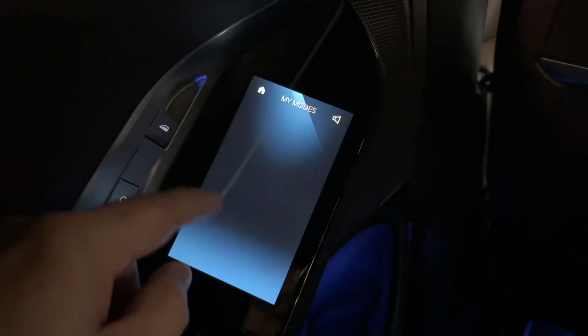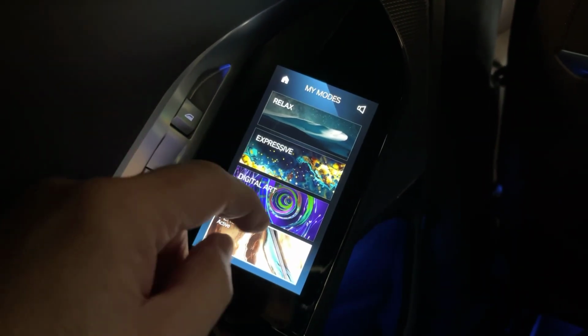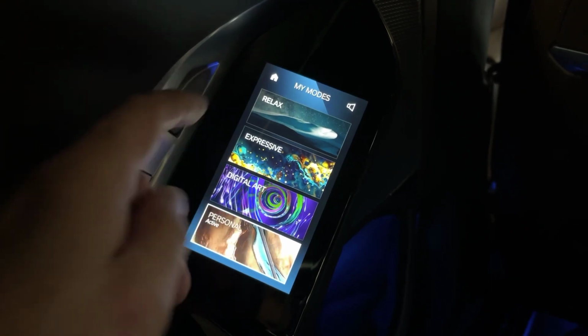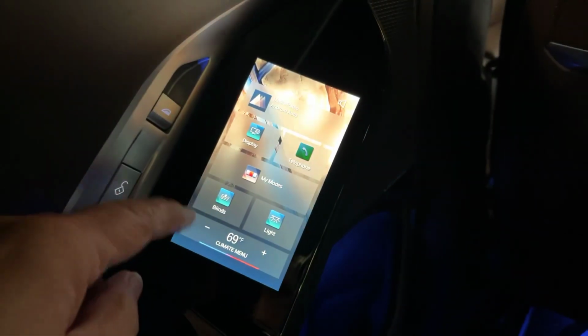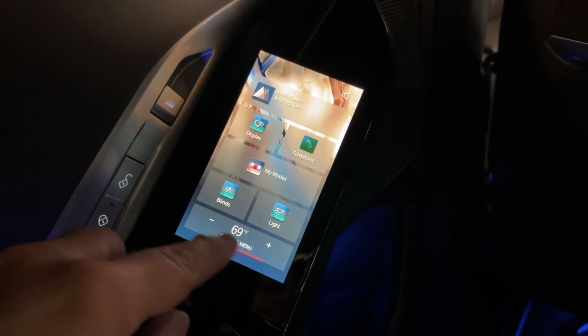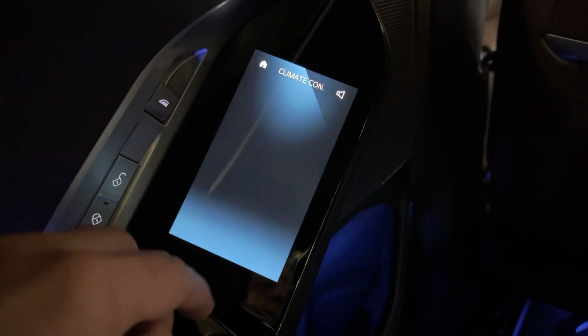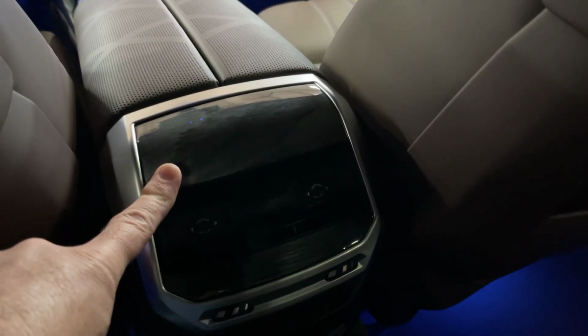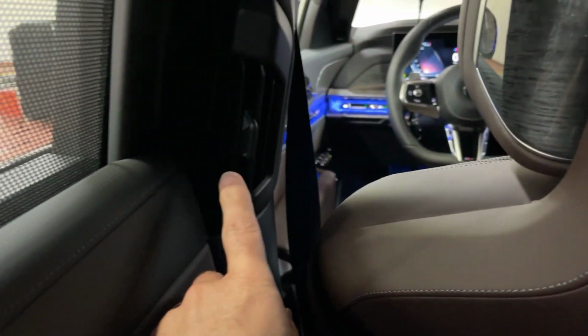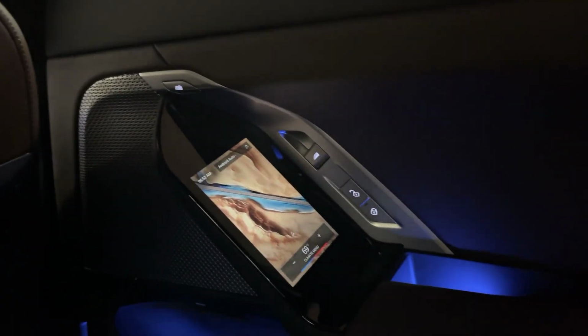Then you also have my modes, so you can go into these different modes, which will change the lighting and change the climate control, maybe turn on the heated seats for you and all that kind of stuff, which is really an amazing thing. And then obviously you have your climate controls here, so you can hit that, open up the climate menu, and you can have different things. So you have climate vents here, and again, that beautiful wood trim on there. And then you also have climate vents up here on the B pillars, on both sides, obviously. Both sides also have that, so each passenger in the rear seat can control their own area.